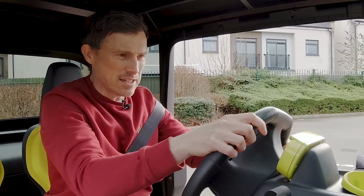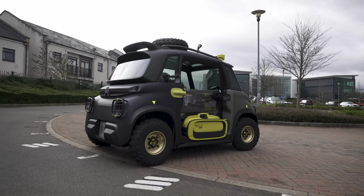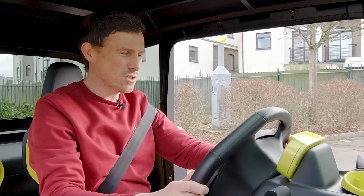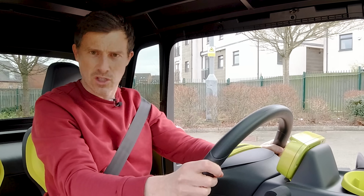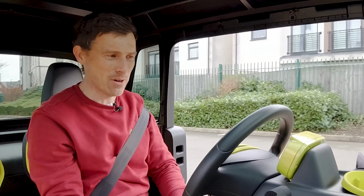Oh God, there it is. Oh God. No power steering, but yeah, you don't really need it. This thing's just so light. Should we do another launch? Probably shouldn't, but I probably will. It's a bit more uphill, a bit more taxing for it. Let's go again. Right, 3, 2, 1, go. That fell down again. 1.76 seconds this time to 10 miles an hour.